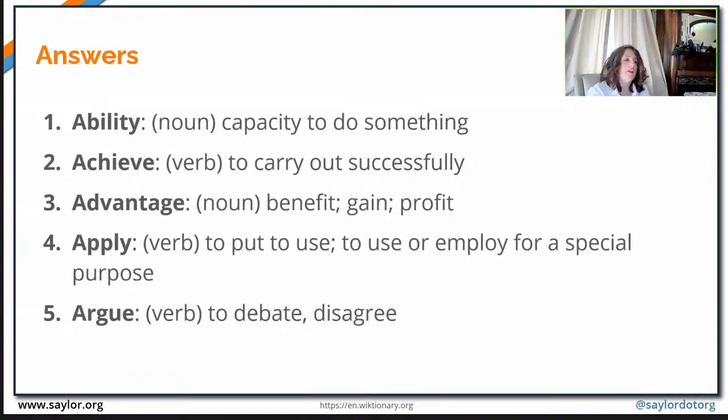So if you weren't familiar with this, remember that you would look it up in a dictionary. You could try to go back and look at the context as well. But you also want to just use both of those tools together. So relying on both the dictionary and the context clues will be very helpful to you as you're going through and learning these new words. Advantage, which is a noun, means benefit or gain or profit.